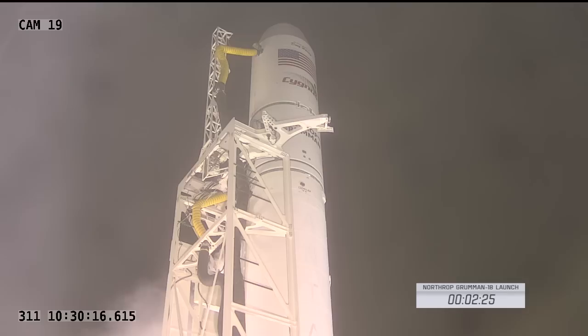Ops 2, switch to GNC 1, verify ready for nav mode. LC, GNC 1, we're nav ready for nav. Ops 2, switch to nav. LC, Ops 2, switched to nav. LC, GNC 1, orb nav telemetry verified.